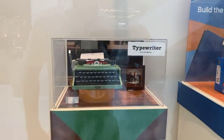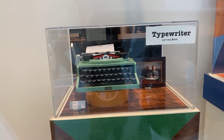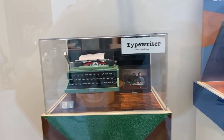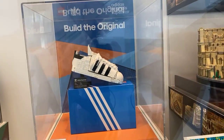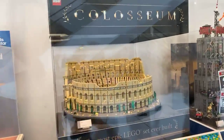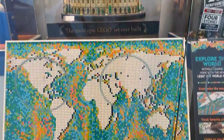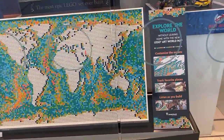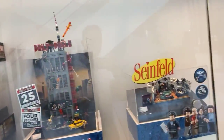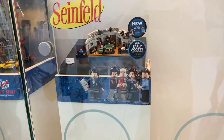Oh, that's all Lego. This is a shoe. Wow. So this is all made from Legos. Wow. Colosseum. Lego has definitely upped their game, people. Seinfeld? Kids love it.